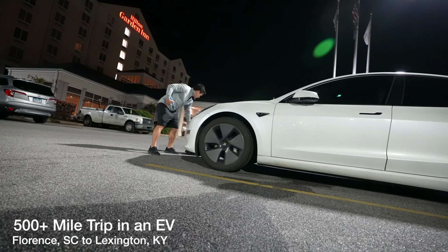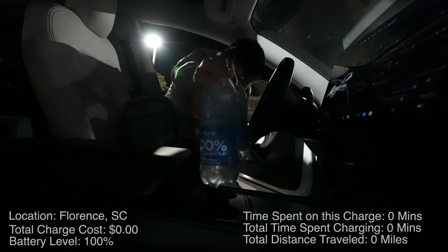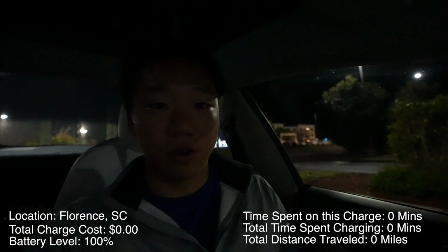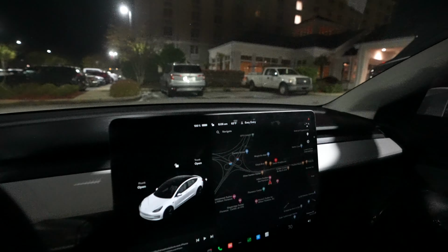I'm about to have about a 500-mile trip back home to Lexington, Kentucky, and I figure I'd show you guys how to get back there and how easy it is to use the Tesla to show where the chargers are and make sure I get back in the most efficient time. So, let's take a look at the screen here.